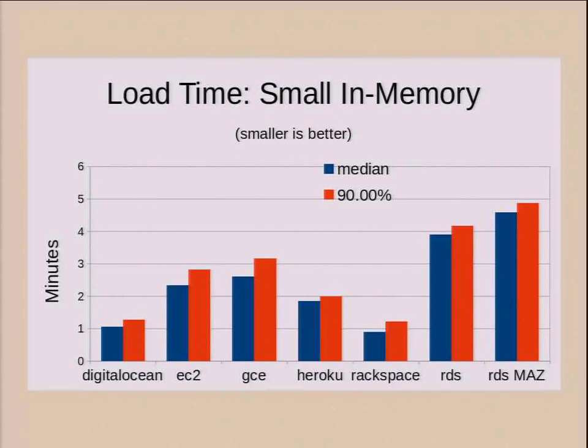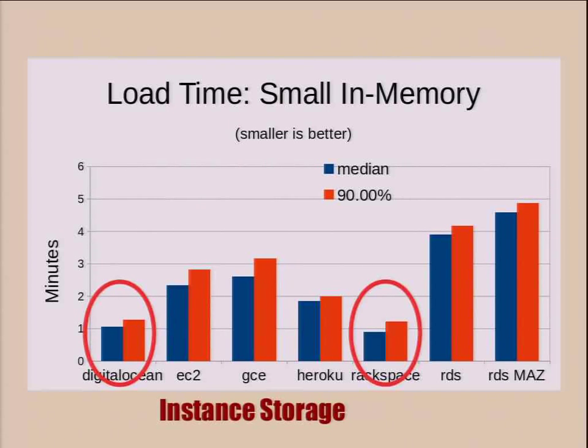Now, let's actually look at some of these things. So here's our small in-memory instance, and we're going to look at load time here. How long did it take to load that initial small in-memory database, about 1.5 gig in size? And obviously shorter is better, right? And so we notice a couple of things. One is DigitalOcean and Rackspace are a lot faster. Why? Well, because they're only using instance storage. And we're doing individual inserts, so latency matters. And because they're only doing instance storage, they're a little bit faster. So you're getting faster performance there at the cost of reliability.